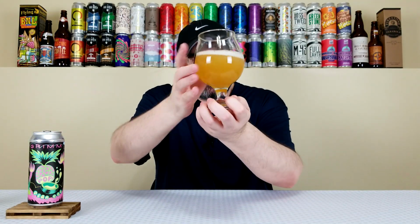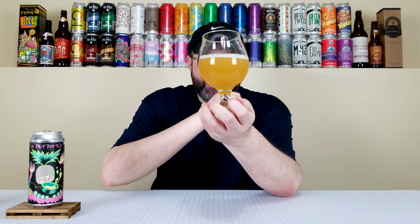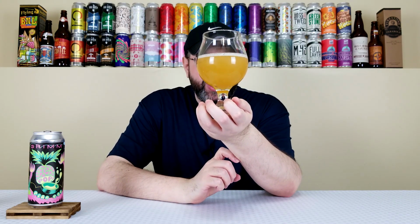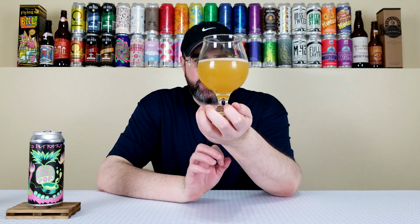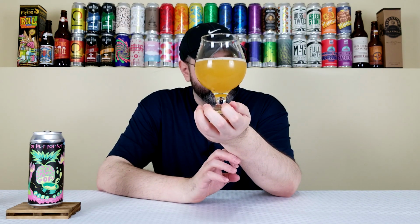Anyway, this pours out like a New England style IPA. It's like a bright orange, orange yellow color. Looks milky, looks turbid, looks hazy. Had about a half finger of a bright white head that is now dissipated to nothing. Usually when you're using coconut and fruits and whatnot, especially coconut, the oils from the coconut can definitely mess with the head retention, as you can see right now. And plus it's a sour. You don't usually get great head retention with a sour. Anyway, let's get a nose.